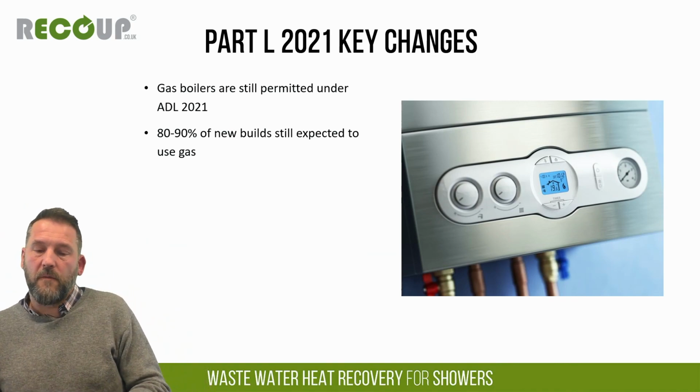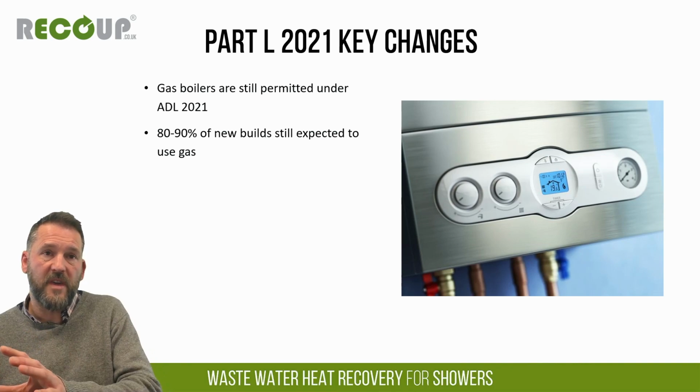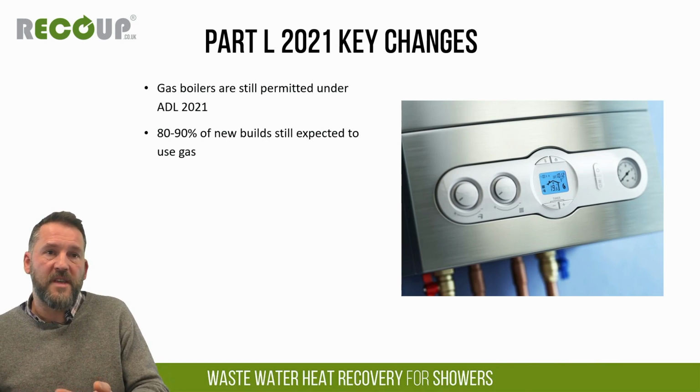So whilst we've said that electrification from 2025 is going to be key, gas boilers are still permitted under the Part L 2021 regulations, and the expectation is around about 80 to 90% of new homes will still be built using gas boilers.